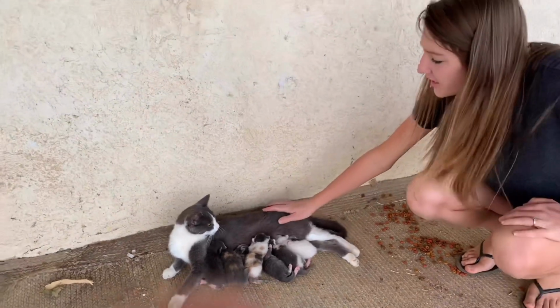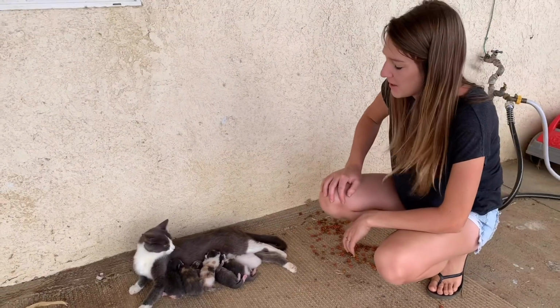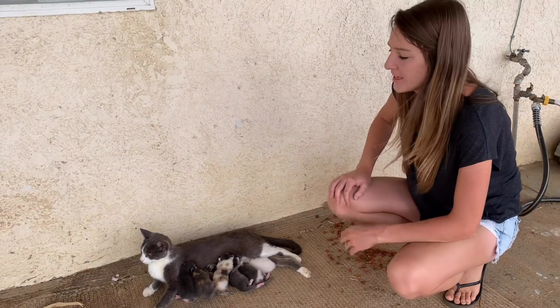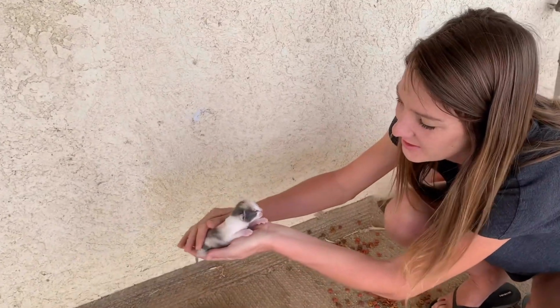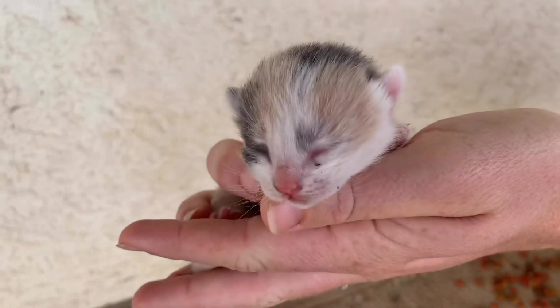Let's check those out. We rescued some sweet little kittens who were abandoned by their mama, and allowed them to hang out in our backyard, to help us with the rat control when it comes to the garden. These sweet babies are wondering where she went. Their eyes are still closed, and they're probably a little over a week old.